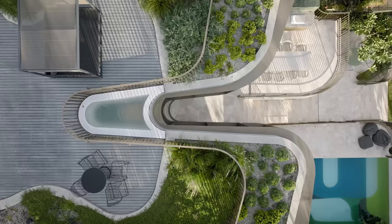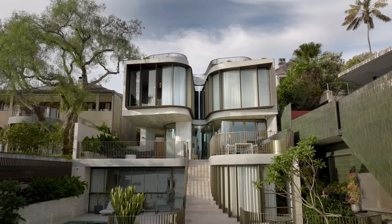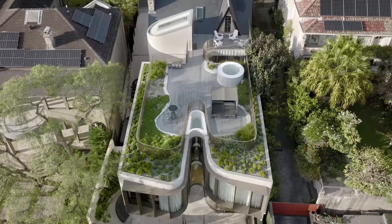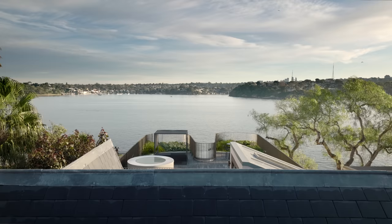The new addition to the original sandstone cottage was always going to be a critical aspect of the design. We understood that bringing the new building to the old was going to be really important in the understanding not only of the old building but of the new, and we had a sense that that needed to be sympathetic in many ways.